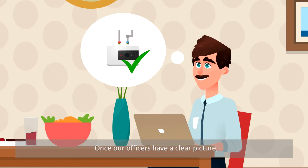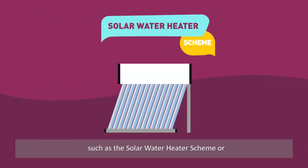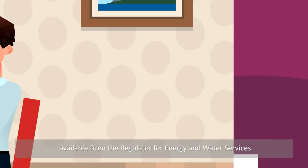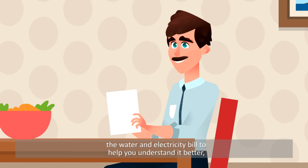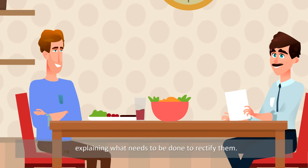Once our officers have a clear picture, they can also suggest schemes that you could qualify for, such as the solar water heater schemes or home cistern restoration schemes available from the Regulator for Energy and Water Services. Our officers will also discuss your water and electricity bill with you to help you understand it better, possibly identifying errors and explaining what needs to be done to rectify them.